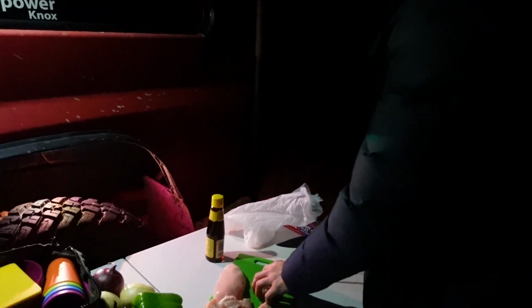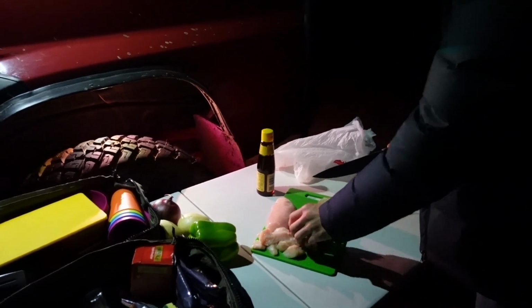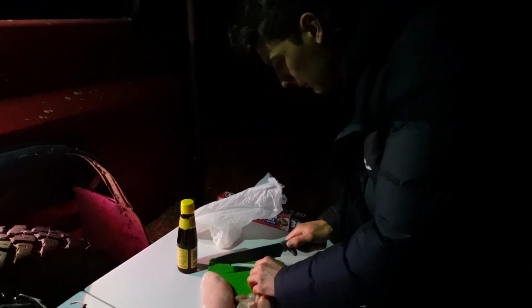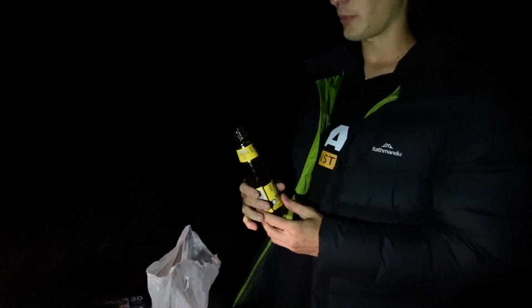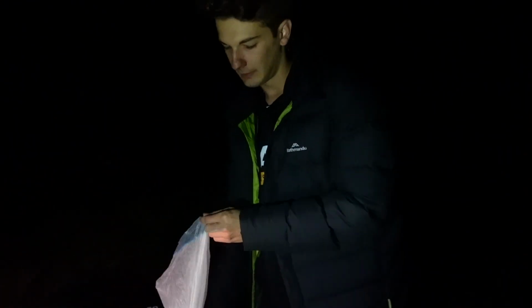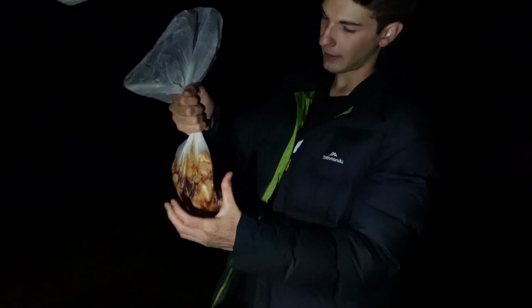Just gonna cut up the chicken into cubes and then put them on a skewer with some capsicum and onion, and then wrap the potatoes in foil and put them on the fire as well. Have some diced up all the chicken and put it back in the bag that we got it in. Got a honey soy marinade from Woolies. Just gonna pour that in the bag, just a fair bit of it, and then shake it around and then mix it up with all the veggies on the skewers and then chuck it on the fire.